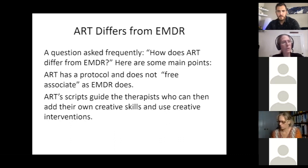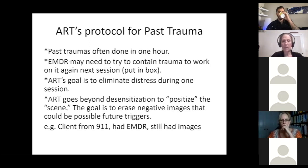So I had a client who was in 9/11, and when we do this subjective unit of distress, which is called the SUDS, she started out as a 10 when she saw her EMDR therapist, and she went down to a 4, but she could still see the body parts. That was the problem. So she came to me, and in one session, I was able to help her put those images aside, not be able to see them, and then she went to a 0, meaning she could now handle it. So again, past traumas can often be done in an hour.